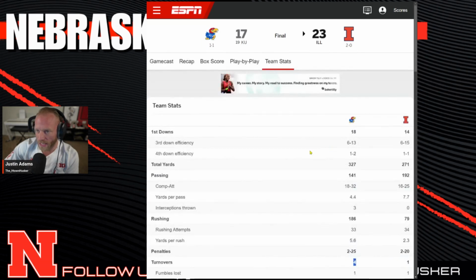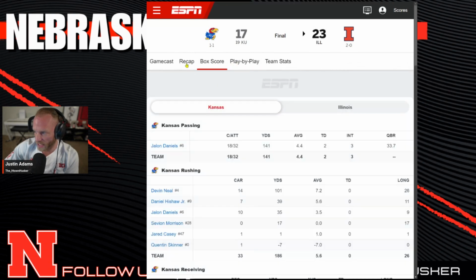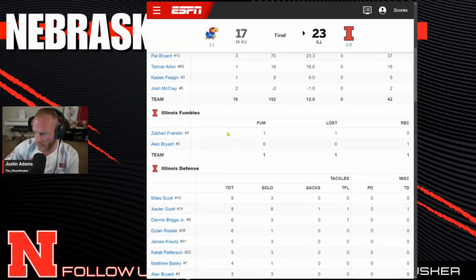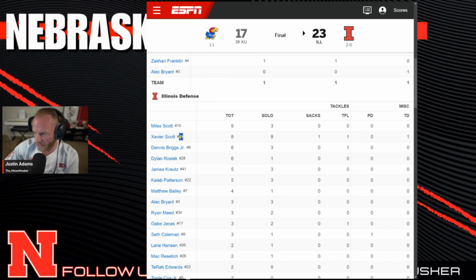So let's go ahead and just jump into the film, and I'm going to show you a little bit of a couple of the players here that I'm going to be spotlighting. So you're going to see me, let me pull down here. Xavier Scott, number 14. Miles Scott, number 10. Those are the 2 DBs that we're going to be looking at.